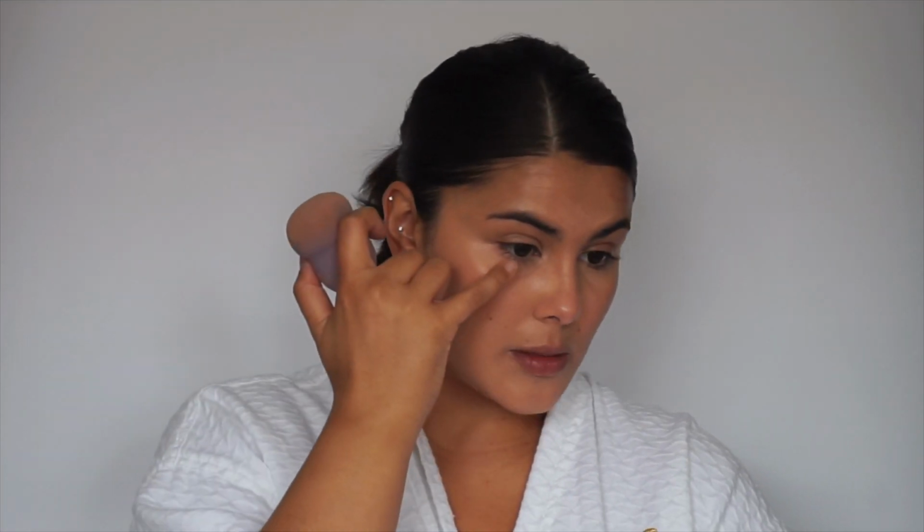And when I do my concealer, I always make sure that I go up like this on my eye. I mean, I know you saw me put the stripe, but when I'm blending it in, I make sure that I go up like this. That way it gives me that snatched look.